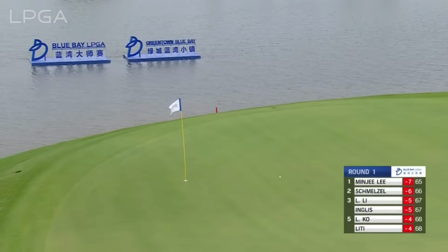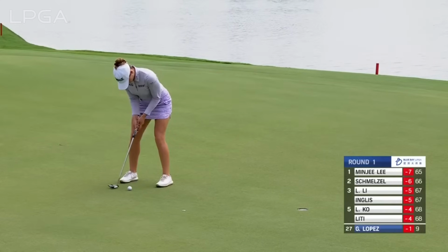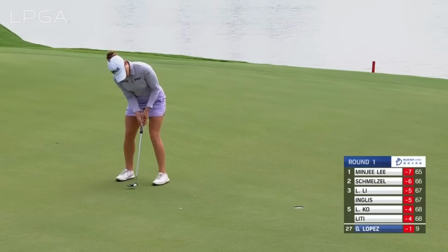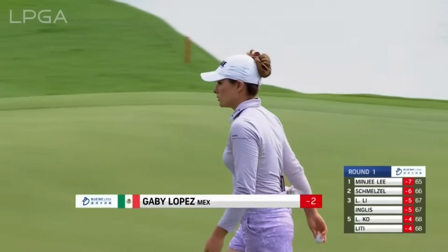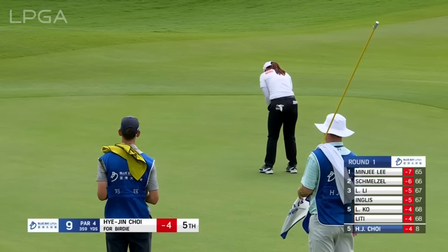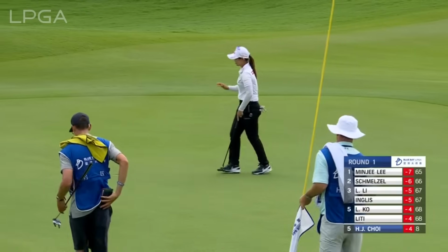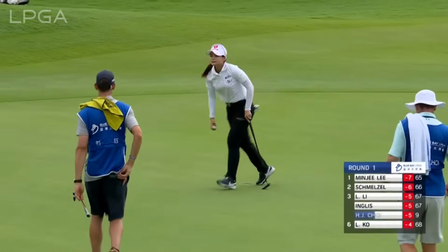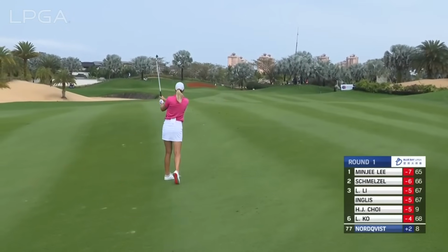Oh, an excellent chance, Kate, for a 5th. Good shot now. This would be a very, very good 3 for Gabby Lopez. Oh, my goodness. How about that on the 10th? How about this? This is for 3 in a row for He-Jin Choi. Only about 6 feet. It's dropped. You can tell from the crowd. Way above Nordqvist's feet here at 9.